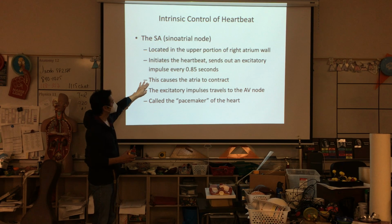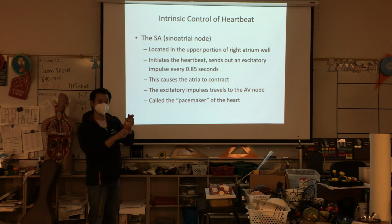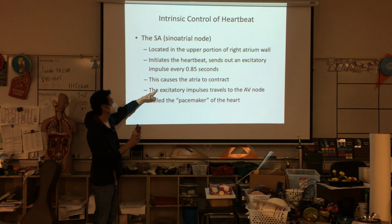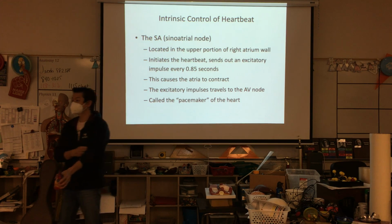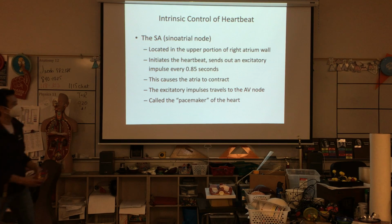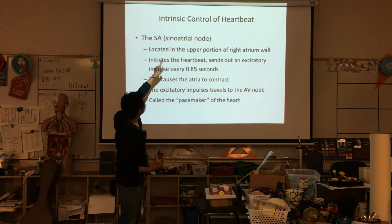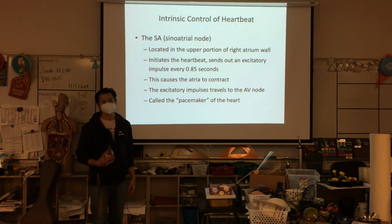This firing causes the atria to fire, and in a split second it causes the ventricles to fire too, because we have this other tissue called the atrioventricular node. So the sinoatrial node and the atrioventricular node. Atrium, ventricle. We call this your pacemaker.